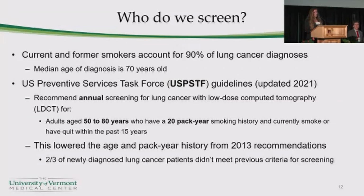And just for a little bit of history, chest x-ray doesn't help, and that's what that study was comparing CT scan to, chest x-ray and CT scan, which is how we screen. And different ways of trying to look at sputum also didn't help in terms of finding these early stage lung cancers. Most people who have lung cancer either are still smokers or were former smokers.